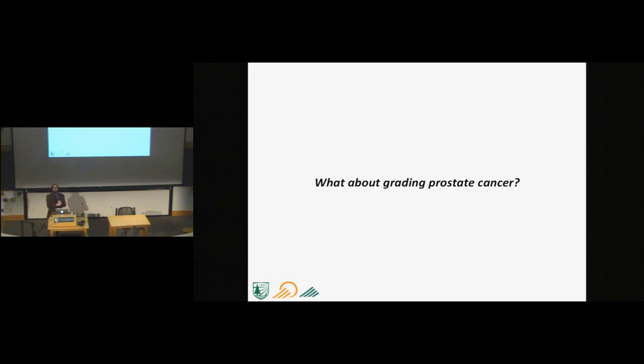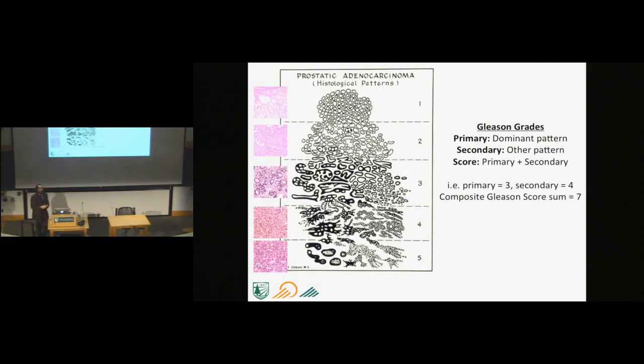at 2 things. They look at the volume of cancer. So if they take these biopsies, they look at how many cores actually had cancer in it and how much cancer was there. The other thing they'd look at is the morphological pattern. So it's something called the Gleason grade of the cancer. And there are 5 grades associated with prostate cancer. And these are the luminal spaces, the lumens of the glands.